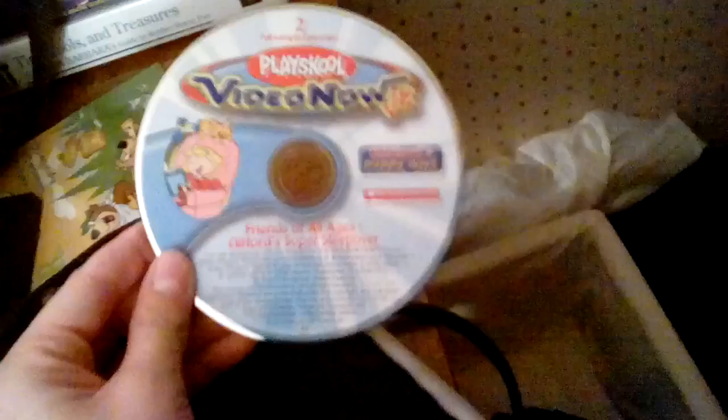And the next model they made was the VideoNow XP. This is the holy grail of the whole VideoNow universe, because you get to play interactive, crummy, crappy games with it. There is a D-pad here and an A and B button. It's the holy grail because it plays every single VideoNow disc they ever made, including the newer ones. Here's the inside.